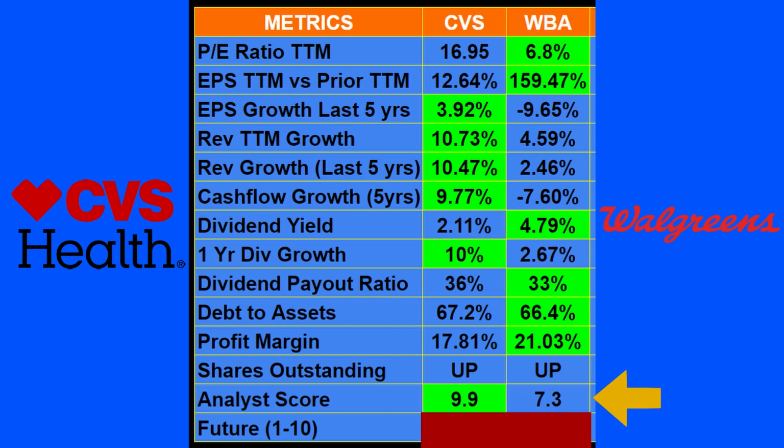Now, analyst score. I don't think I've ever seen this high of a score before, but they are very bullish on CVS at a 9.9 versus Walgreens 7.3. So they're bullish on both, but they're extremely bullish on CVS. Now, I rate the future of these companies on my own score, 1 being the worst, 10 being the best. I rate CVS an 8.